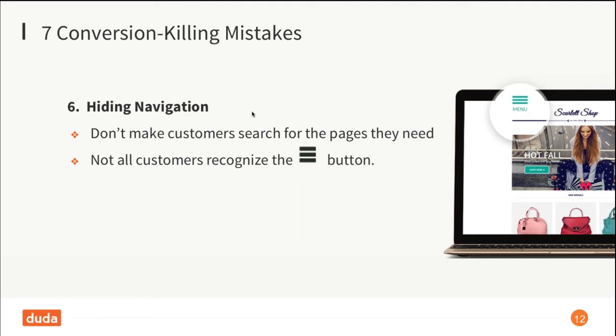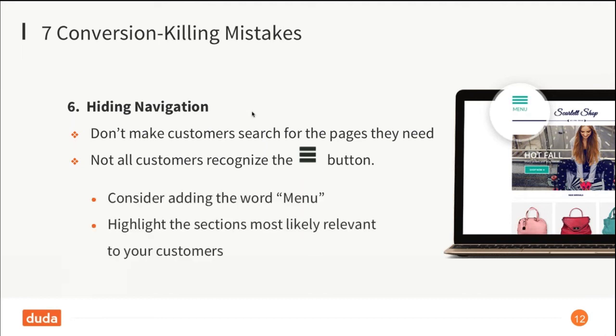And speaking of navigation, consider highlighting the sections that you think your client's customers are really going to be looking for, especially when it comes to mobile devices, because it can be kind of tricky to find the navigation that you're looking for. But if you know a lot of people are going to be looking for the Contact Us page or the Services page, consider highlighting that within the menu navigation, just to help guide customers into that purchase flow for your most wanted response, and you'll see a boost in conversion there as well.